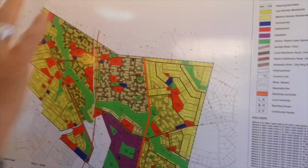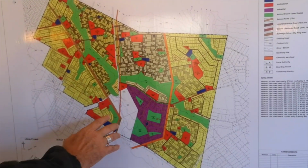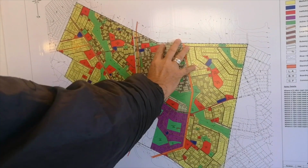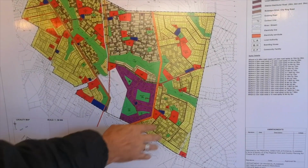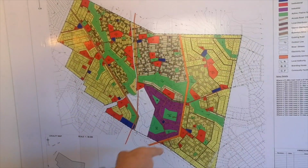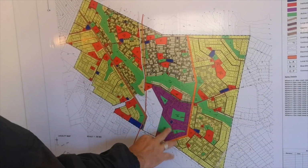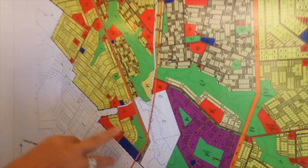So if we go over to this map, you can see the whole development here. It's 5,000 acres of land, about 8,500 stands. So this is a low density section here, medium density through there, low density there, a light industrial section. You can see the schools and commercial areas all scattered throughout, churches, clinics and all of that. This is going to be a park, there's a dam, there's a shopping mall, a hospital.